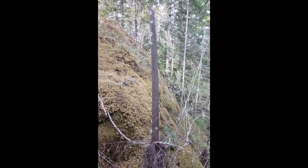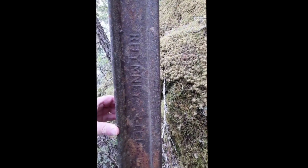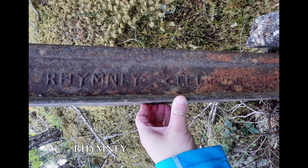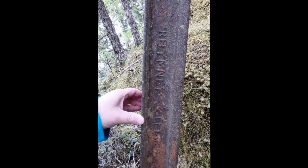Wide angle video on my phone camera for this close angle. You can see what I got here. Let's see if there's any markings on the rail. The rail marking is Rhymney, and I can't make out if those are year or month marks on the right side of the photo. I did some Googling, and Rhymney is a Welsh name, and thanks to Chris Sundstrom from a Facebook post that I made, he replied to mention that the Rhymney Iron Company produced iron rails from 1876 until 1891. End quote. Thanks, Chris.